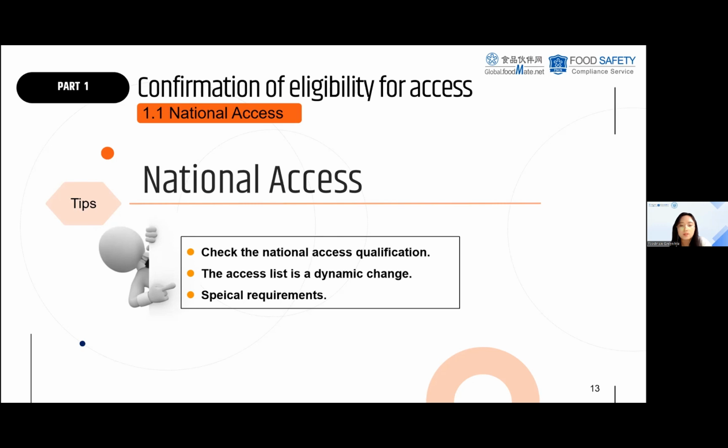We also need to pay attention to the access status and the warning notifications. If the products or the countries are prohibited in the list, they cannot be imported. Finally, if there is a bilateral agreement between the two countries or some special inspection and quarantine requirements, those products must be monitored according to the special requirements.